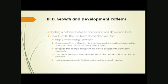Okay, thank you, Amy. I'm going to bring this presentation home now with the last 2 slides. So, growth and development patterns. How is that portrayed in this plan? We're hoping to seek a balance between the open space and developed land. And how were we going to do that?